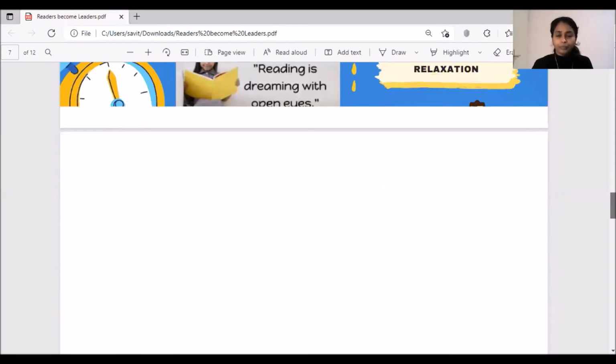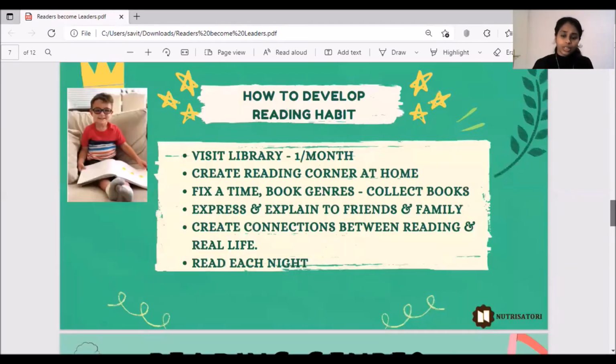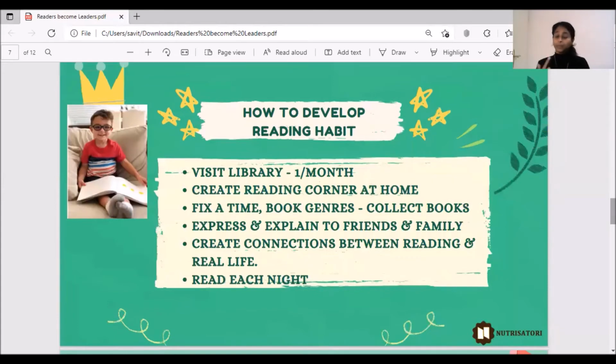As I told you, we know that the reading habit is really important to develop people skills, to be a good human being, and to become a leader in future. And there are n number of benefits. How to develop this reading habit? The first and foremost thing is you need to create a reading corner, a reading place at your home.